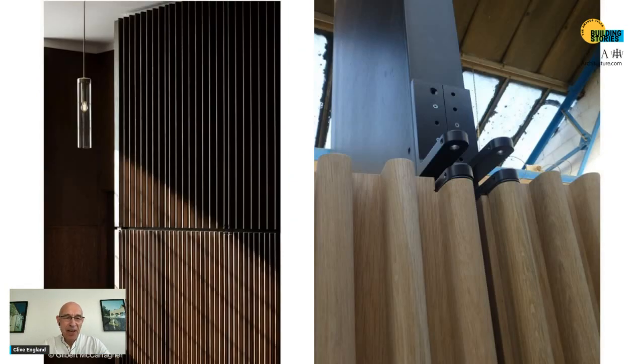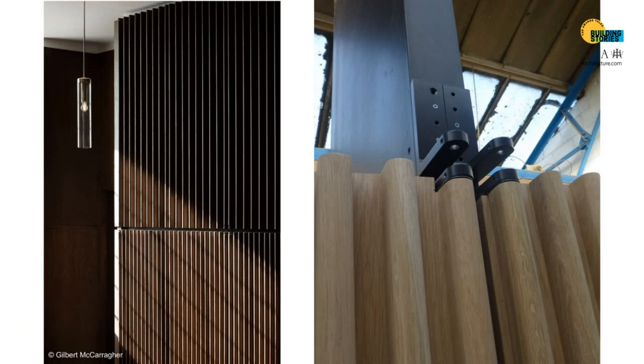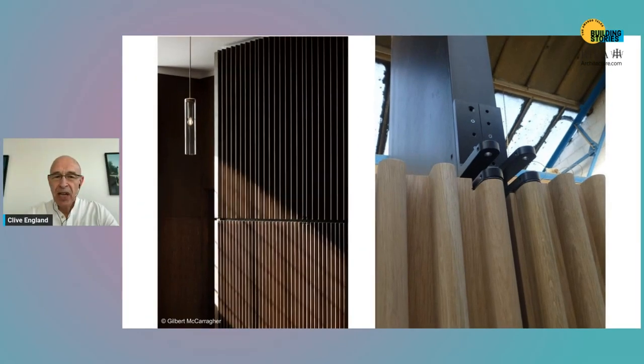This is a great demonstration of the simplicity and complexity. So on the left, the cupboards as completed, very simple, very stylish. On the right, this is a mock-up at the joinery manufacturer's workshop. These doors are enormously heavy. They're solid door panels and solid oak battens. And those are the specially fabricated hinges that enable them to function as smoothly as they do.